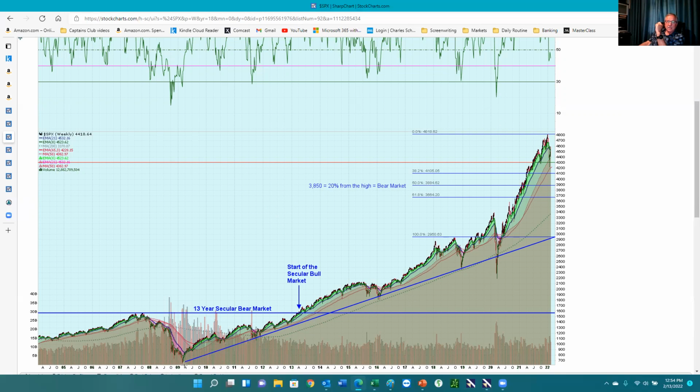This secular bull market started, you can debate when it actually started. You could say it started in 2009 when we bounced off of that bottom right there. But we were in a 13-year secular bear market at that point, starting back in 2000, the dot-com crash. Now, even though from 2003 till 2007 we had this big uptrend right here, we did not get above that 2000 high. So this is called a cyclical bull market. So it's a bull market inside of a bear market. So we never broke that high right there.